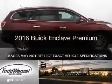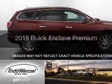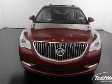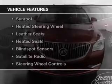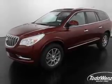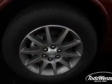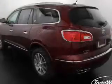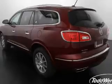This is a new 2016 Buick Enclave. It's powered by a front-wheel drive engine and an automatic transmission. The features include a sunroof, heated steering wheel, leather seats, heated seats, blind spot sensors, a satellite radio, steering wheel controls, memory seats, alloy rims, auto dimming mirrors.